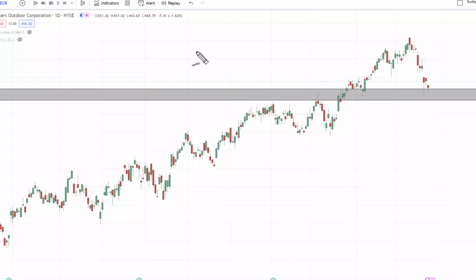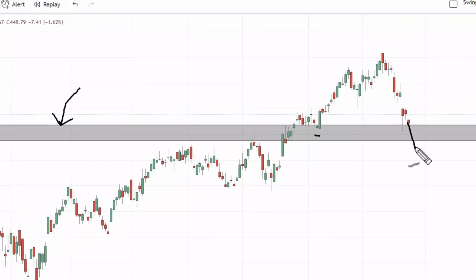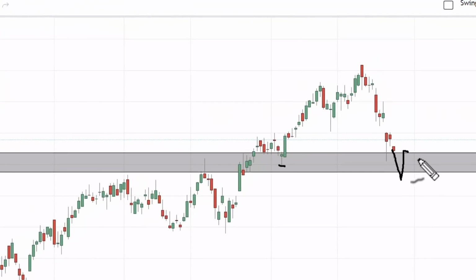Number one, we have this area of support that you've seen on the weekly time frame, previous resistance that could become support. Number two, this is a swing low over here, and the price could possibly take out these lows and then quickly rebound back above it, right? So it could be in the form of a hammer candlestick pattern showing you a bullish price rejection.